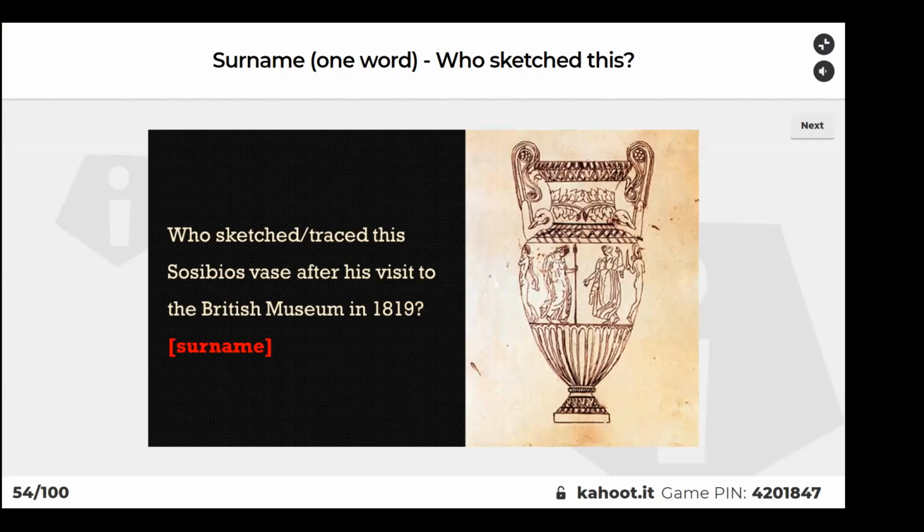Just tell me the surname of the person who sketched or traced this vase. One word, just the surname.